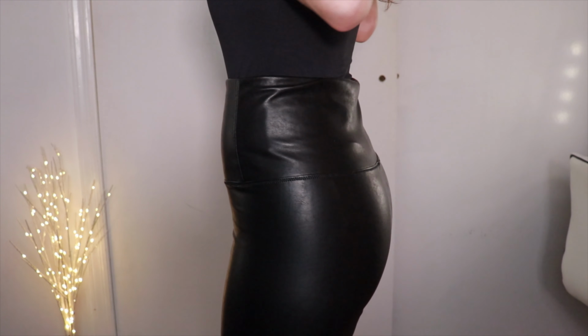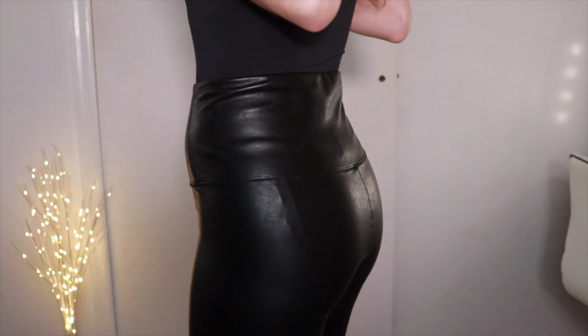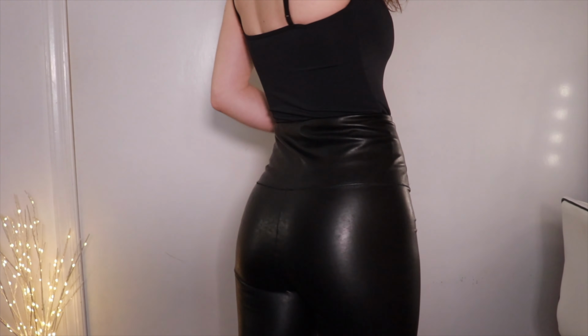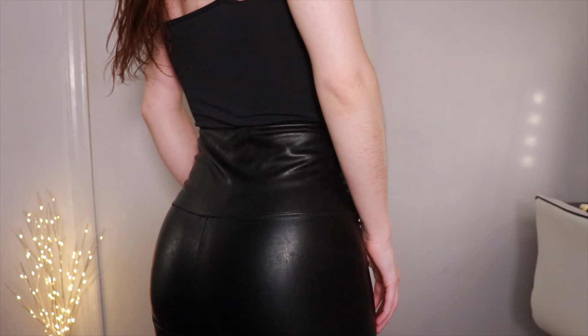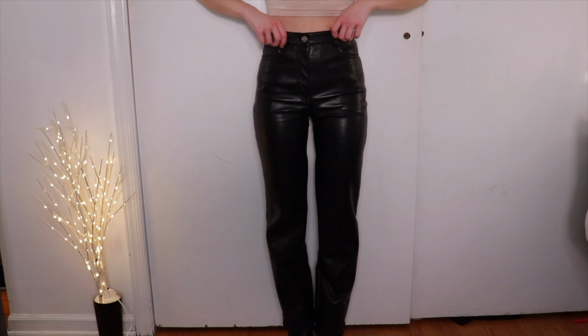In terms of how these pants fit, I do wish I got this pair in a size extra small because it is a little bit loose around my waist, but from my butt down, they fit so nicely. So again, I don't know if an extra small would have been too tight around my legs, around my butt, but I feel like it would have been a little bit more conforming around my waist, but they still look so beautiful. I'm so excited to actually wear these more often when we can all go out again, and I definitely recommend these.